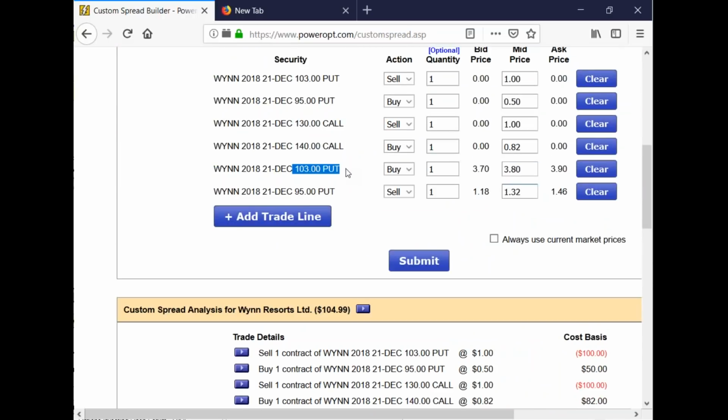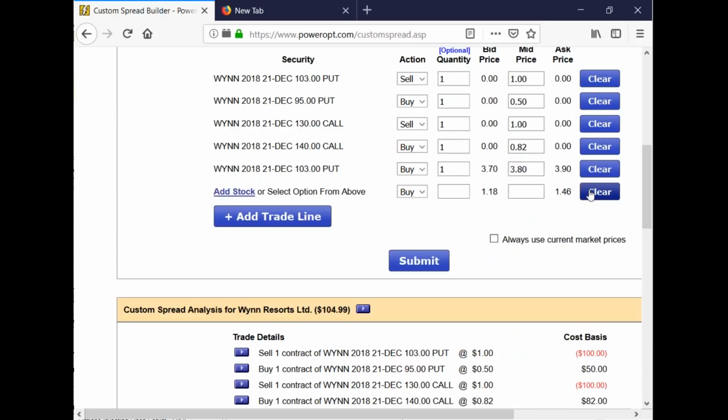Just buying to close the put I mentioned was going to be expensive. It's going to cost us $3.80. What is that going to leave you with? Well, let's take out that other selling to close the 95 put.